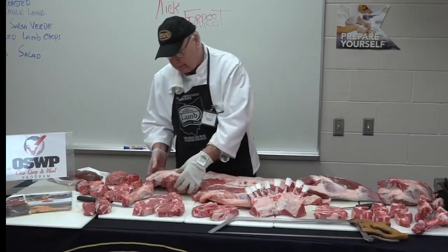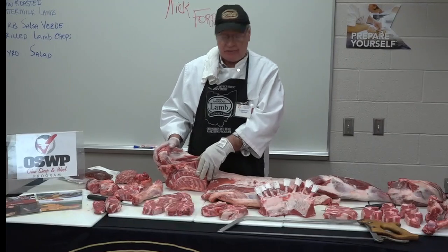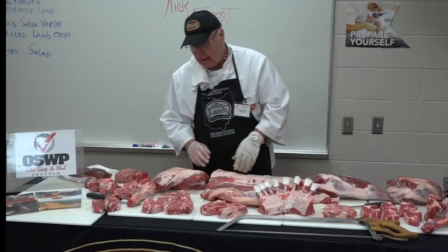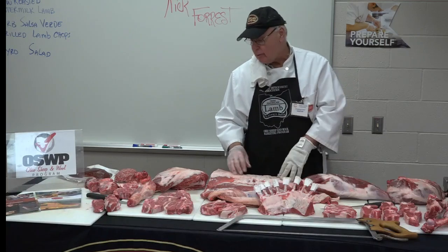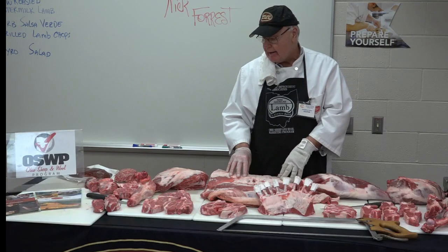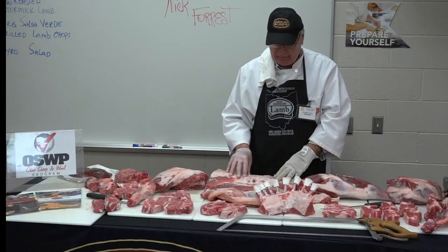With the shoulder, we can also bone it out to make it a boneless shoulder. They are excellent when it comes to roast. We had our banquet in our county last week, and we had a gentleman take one just like this and smoked it, and it was the best taste of lamb I've ever had in my life.